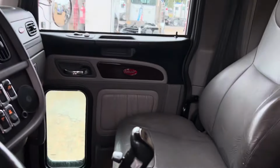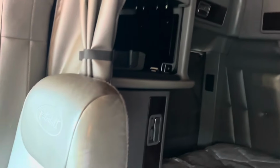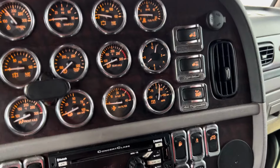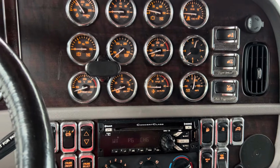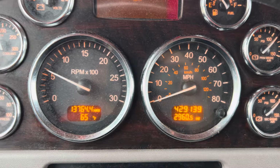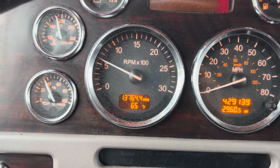Platinum interior. Miles and hours, great low side oil pressure.